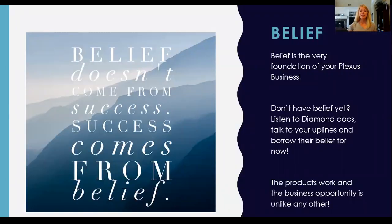And then, you need to be building your belief. And belief is the very foundation of your Plexus business. And again, you might not have belief right away. You might just have intrigue.